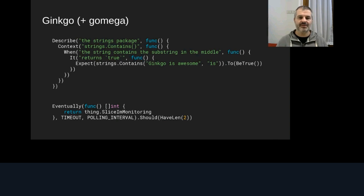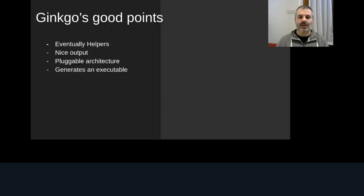And Gomega has these Eventually assertions that are perfect in the context of end-to-end testing, where, again, you have moving parts and you have to do active waiting. For example, in the example I said before, you run a pod and you have to wait for it to be running. And this Eventually construct allows you to verify that a given condition is true within a given timeout. So you can say, I want the pod to be running in 30 seconds with a polling interval of 1 second.